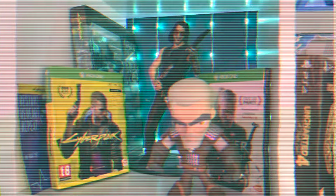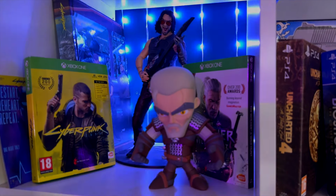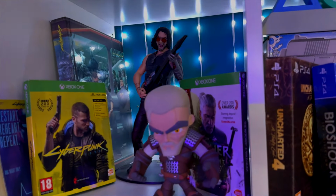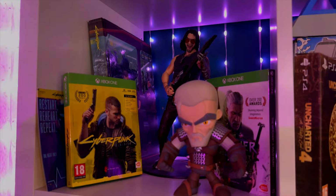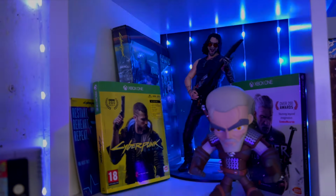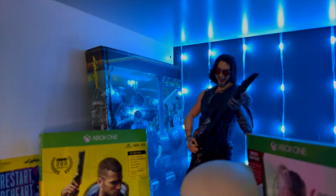And then we've got Witcher and Cyberpunk. So I was trying to remember the name of the studio. CD Projekt Red. There we go. Got there in the end. So we've got a couple of bits there to kind of nod to those games, and on the back there you'll also notice a Cyberpunk strategy guide.